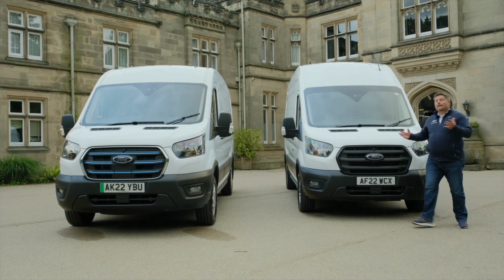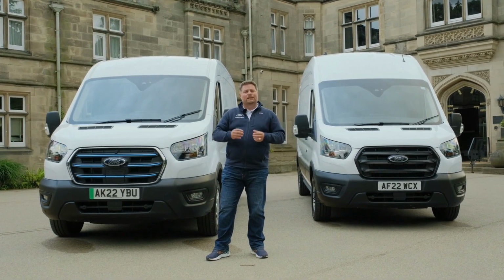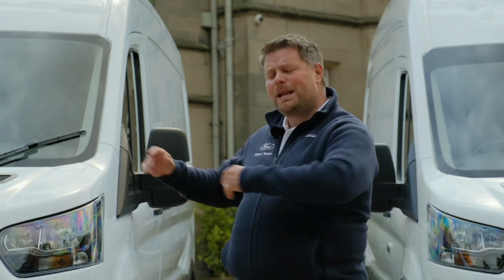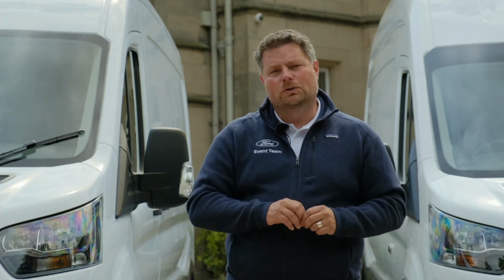As we've already been hearing, the all-new e-Transit is still very much the Transit we all know and love. And it's no surprise there's many similarities both internally and externally. So we thought it'd be a really good idea to just show you how familiar you're going to be with this e-Transit by comparing it side to side with one of its diesel counterparts, in particular the rear doors and the load area.